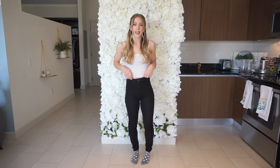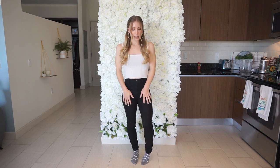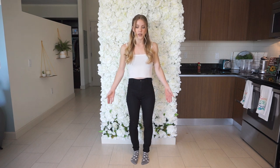Okay, so for the first outfit, I just have on this white tank top from H&M, and I actually turned it around, so this is the back side of it, because if you turn your tank tops around, they're usually more of a 90s cut, which I love. And then I'm just wearing some really high-waisted black skinny jeans, which are such a staple in my closet. I'm always reaching for them.